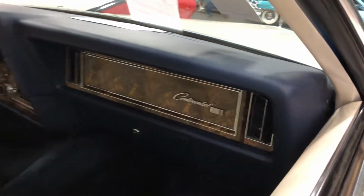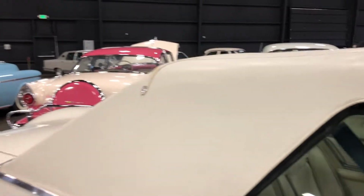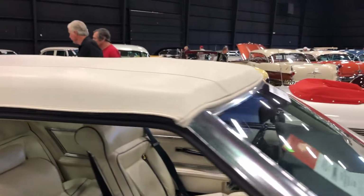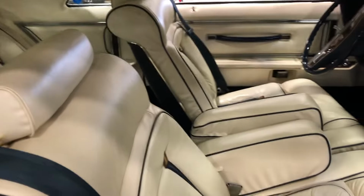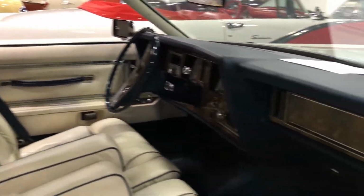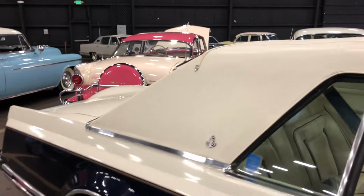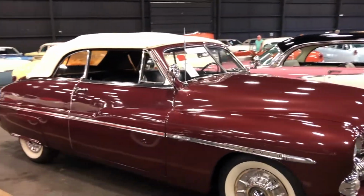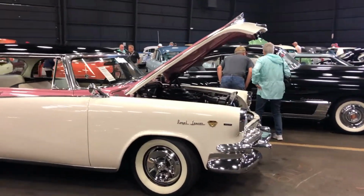Continental Mark V, okay. But I really like the looks of this kind of Lincoln. It's also a convertible. Glass edition. That's probably what I've seen before with that symbol. Really nice looking. I like it a lot. Yeah, pretty much all American cars in here for the most part, which is pretty neat.